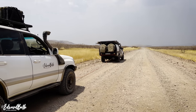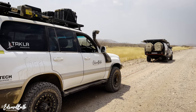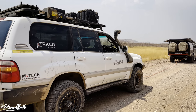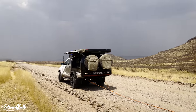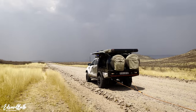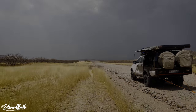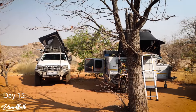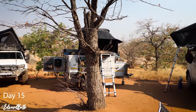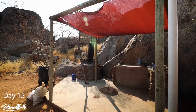This is why I always carry a satellite phone. I keep in constant communication with Rivonia Toyota, who assist me over the phone in getting the 100 series to Huada safely. Huada is stunning. Set amongst golden grasslands and grey rocky outcrops, it really is an amazing campsite.